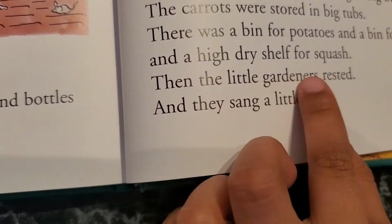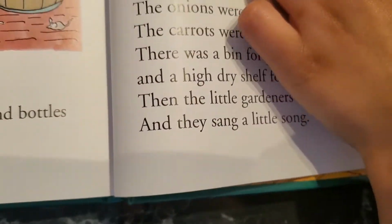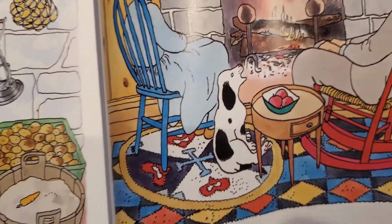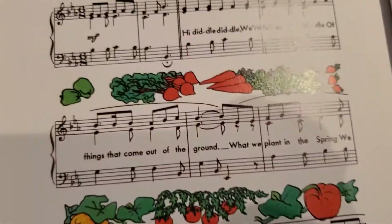Then the little gardeners rested, so they're resting right here. And they sang a little song. Ooh, my favorite. I love this.